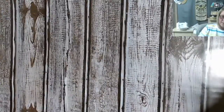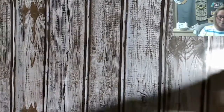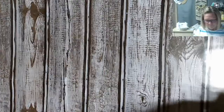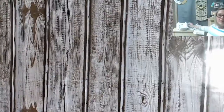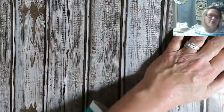So there you go. That is a class that's coming up in, it's probably a $30 class, and it will include product along with the color tutorial, and all of the parts and pieces. Now you will need some ink pads and markers for that one. Okay, so let's get started on our first card.